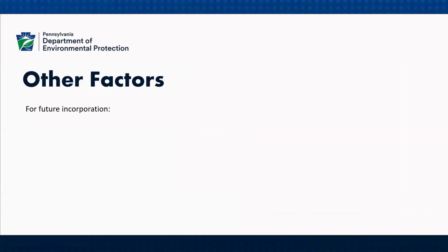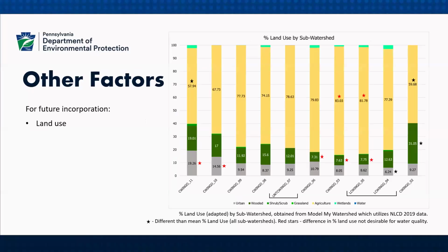But aside from this, there are lots of other factors at play that we want to incorporate down the road. And one of the big ones is land use, right? We all know how important land use is to water quality. The chart on the right here is just a generalized view of the land use for each of the subwatersheds in the Conowingo.